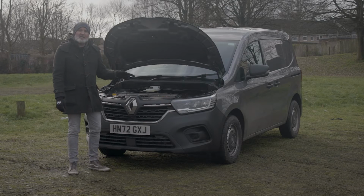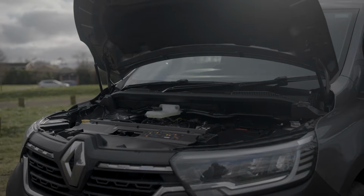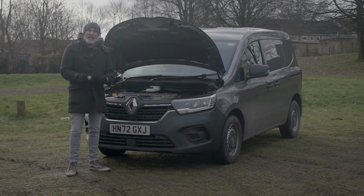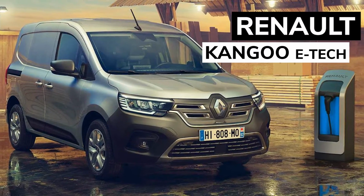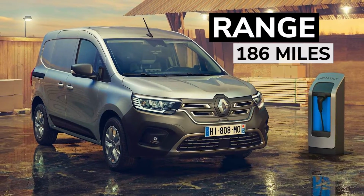Now, this particular version is the 95 PS diesel engine, and you can spec that up to 115 PS if you want a little more power. But you can also opt to spec the vehicle with a petrol engine, a 100 PS unit, which means that if you do want to go for either flavor of conventional fuels, you're covered. There is also an all-electric version of the Renault Kangoo, the E-Tech, which offers a competitive range of 186 miles.